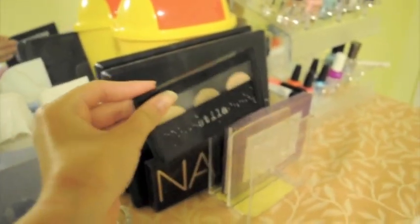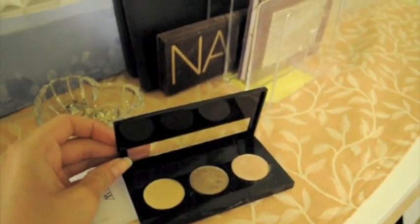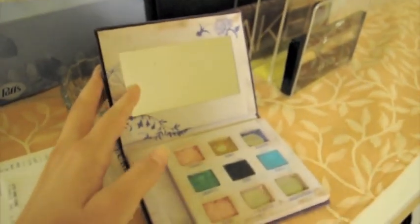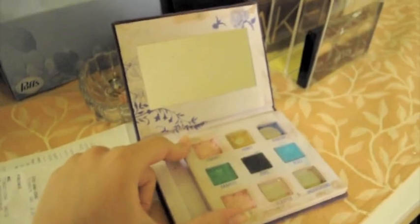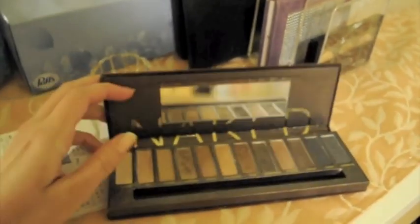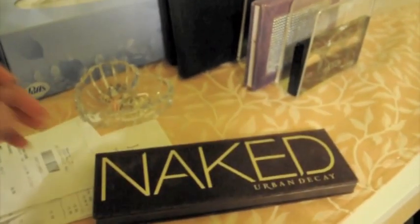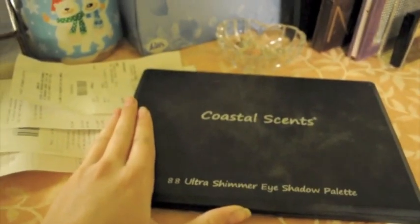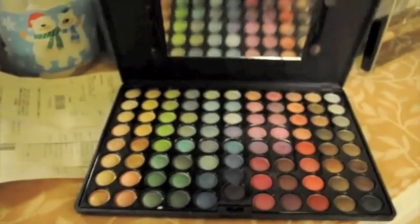And here I keep my palettes in one of these office dividers, which I think I got at Target or something. And I have my palettes. So I have my Steal It Girl palette, my Urban Decay palette, which, long story, one of my other Urban Decay eyeshadows broke, so I put it in here. I have my Naked palette. Love it. I have my Coastal Scents Warm Palette. I have my Coastal Scents 88 Shimmer.